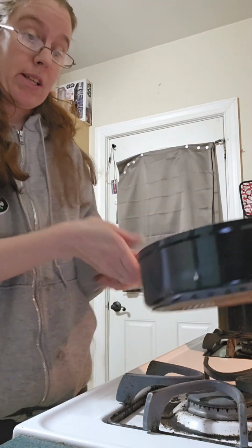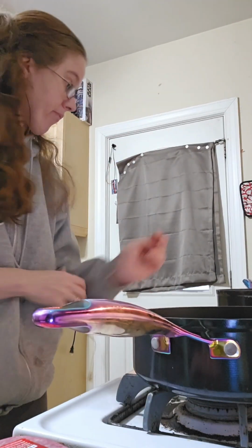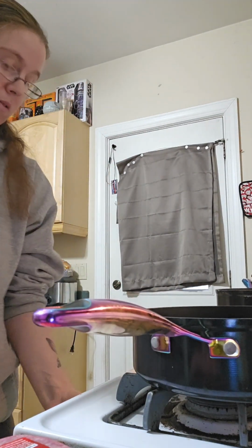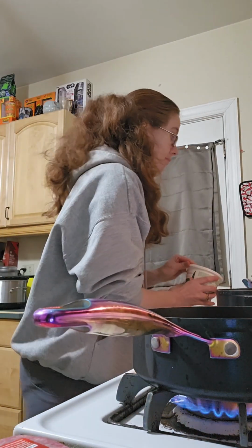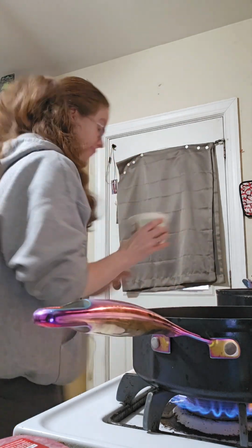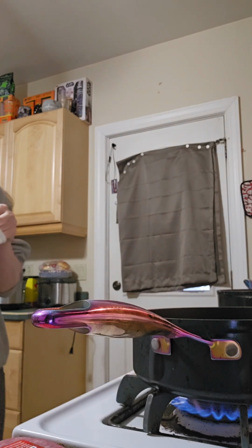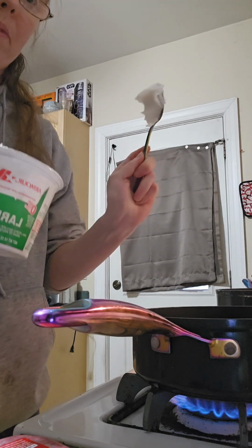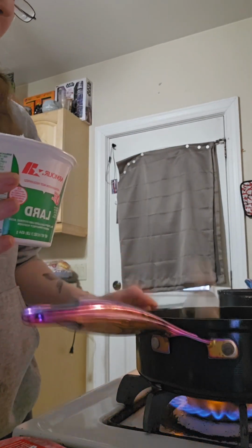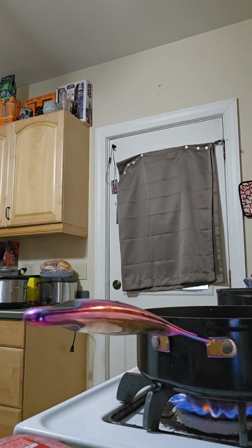I'm going to use this style pan. Ground lamb. Okay. So we're going to turn this on to about medium heat. About a tablespoon. About that much.